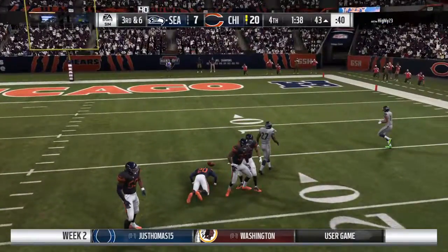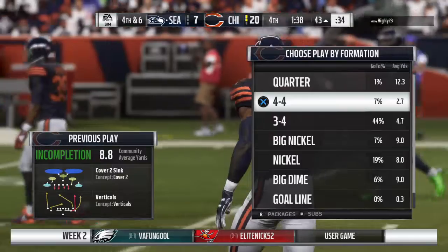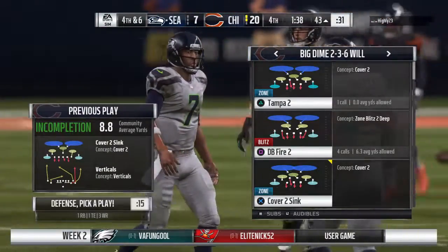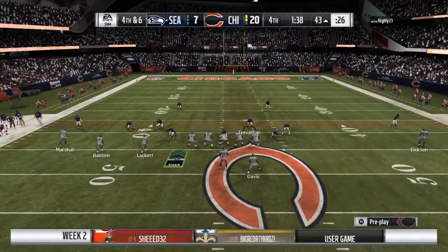And he couldn't hang on to it through the contact. Incomplete. This defense was definitely alert to the possibility of the deep ball, and they were more than ready for it. They've got the lead, fourth quarter. Maybe can expect more passes like that downfield. And they're indeed going to go for it here on fourth down.